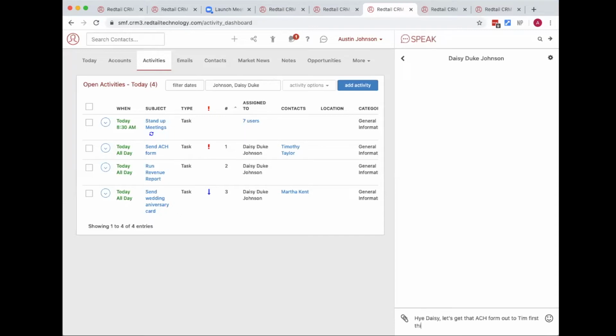First thing this morning. There we go. So Daisy gets a message when she logs into her Redtail CRM, letting her know that that ACH form takes priority. Let's get that out as soon as we can to Tim so we can get those accounts transferred over. So it's great for you to be able to message and have a communication platform rather than having to pick up the phone and dial every time you need to communicate with your team members.